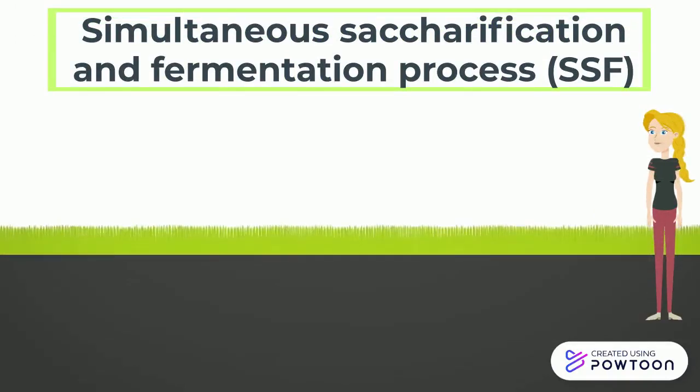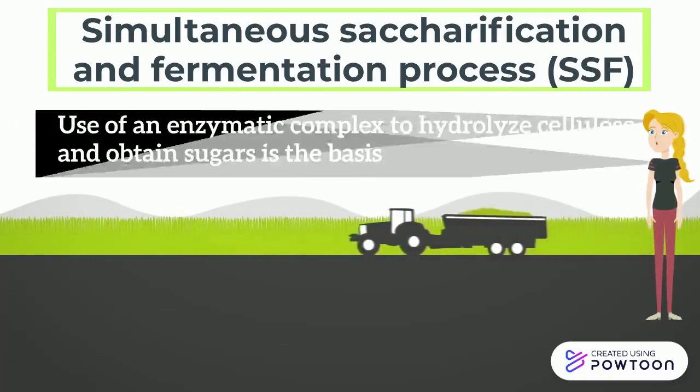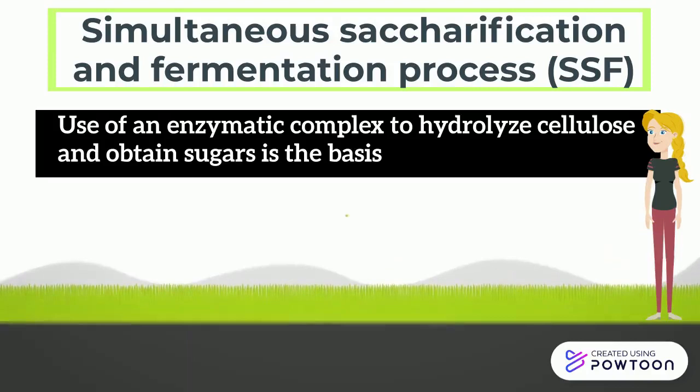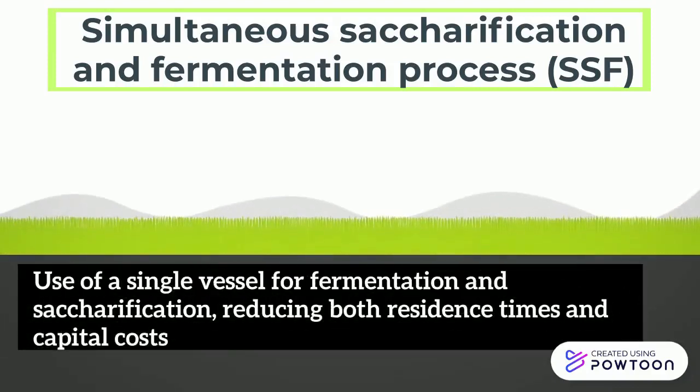In SSF, the method combines enzymatic hydrolysis with fermentation in a single phase. The use of an enzymatic complex to hydrolyze cellulose and obtain sugars is the basis for SSF. Furthermore, the use of a single vessel for fermentation and saccharification reduces both residence times and capital costs.